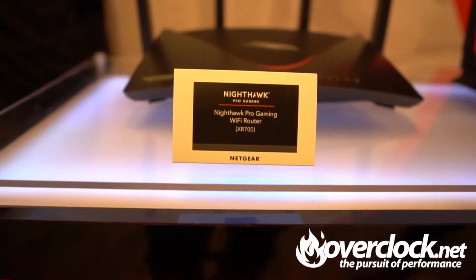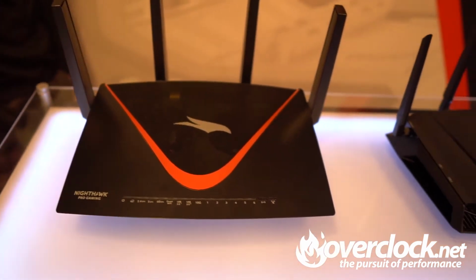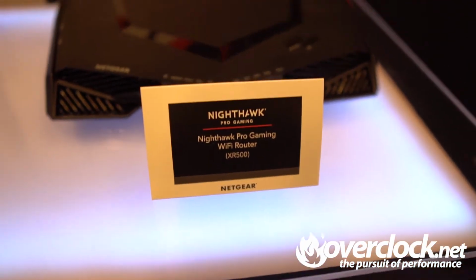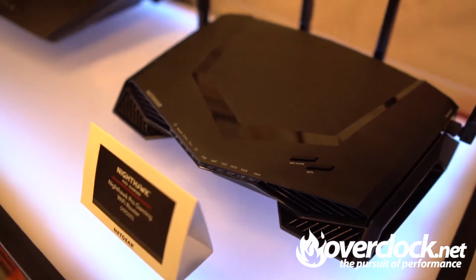There's a lot of features in any router that you get, but it's really complicated to use them. And so we had the best-in-class hardware, we needed the best-in-class software, so we partnered with Netgear, who had already created the Duma operating system for their R1 router. We married that with our best-in-class hardware, and we developed the pro gaming line.